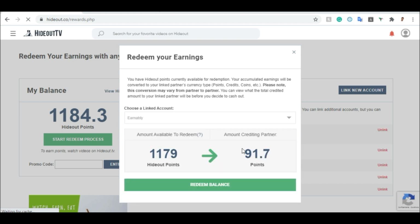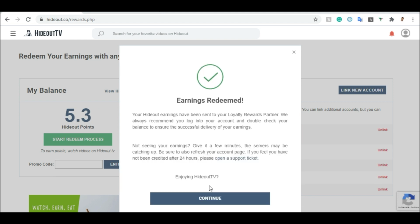So we click on Enable, and it will tell us that we are going to have 91 points on our Enable account, which means Enable points are higher than Hideout TV points. It's like a currency. There's a lower currency and there's a higher currency, which means Enable currency is higher than the currency of Hideout TV, which is the points that they are redeeming. Once you click on redeem, the money will be transferred into your Enable account.